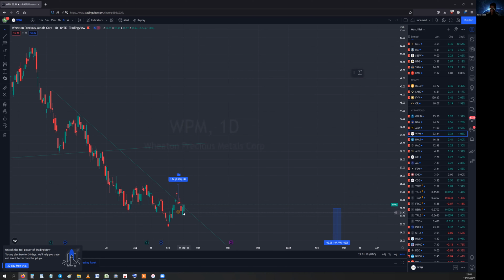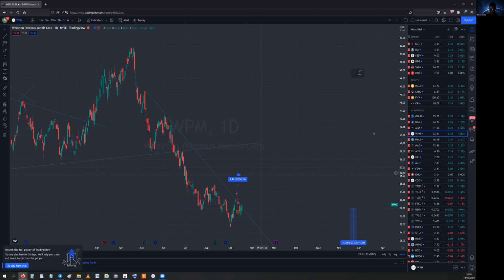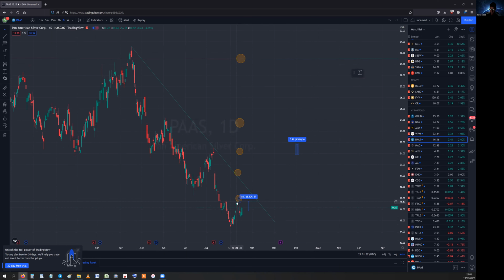Wheaton still hovering near its lows, just generally following the other pattern of the general GDX. Pan American Silver sold the pop perfectly here, in line with this. Bought the drop the other day. I think I mentioned it. Let's see if it can go back to this zone and even break higher, at which point I'll probably sell the descending line. I need to reposition these. Something like this. If it goes higher, gap fill here.